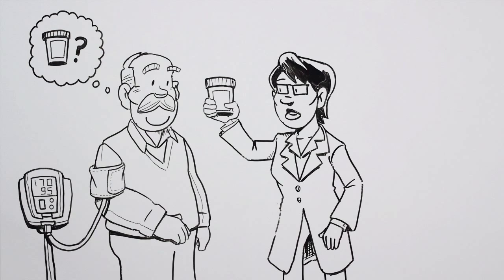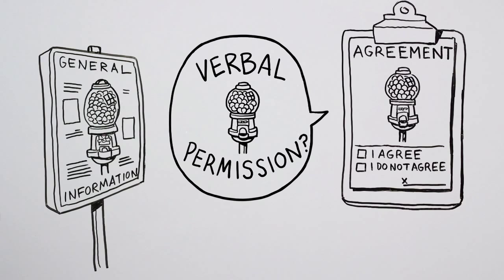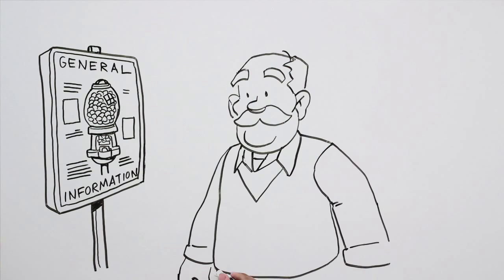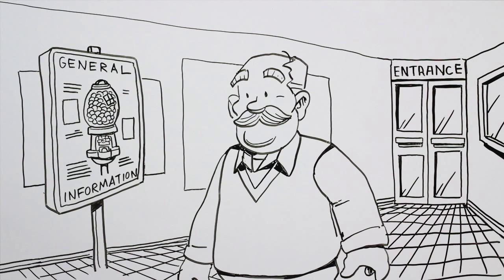Dr. Chen wants to know if this is okay with Carlos. How does Dr. Chen explain this research to Carlos? Let's look at different options for how to give Carlos this information. One approach is to give general information to all patients coming to the clinic. This information explains how the clinic is involved in research on medical practices.